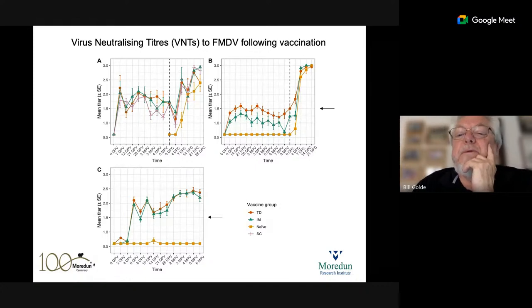So the difference between 6 months and 9 months in this second trial is insignificant. I mean, there's no statistical significance here. And they're not all that different. They're probably not statistically different from the 100% protection we got at the 6-month trial.